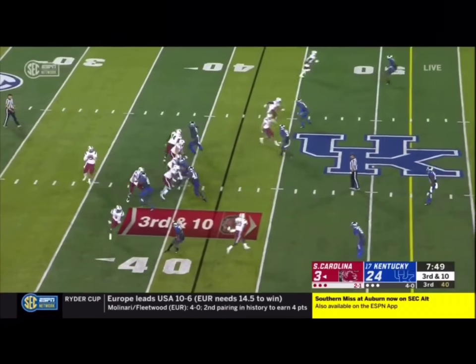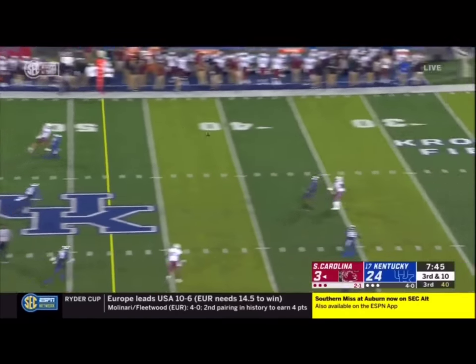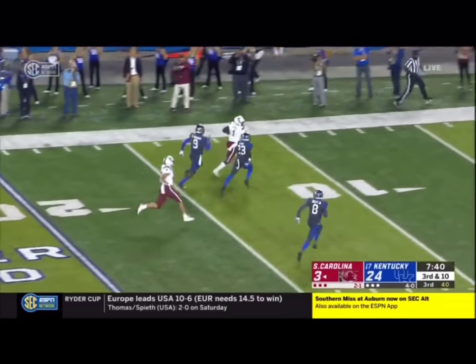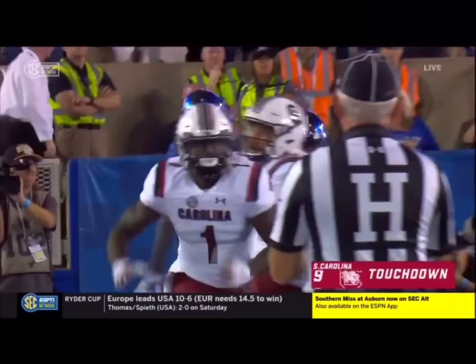Fenton out of the gun through wide receivers left side. He's looking right. Now they're pressuring. He stands back in the pocket. Throws down the field. Jump ball caught by Debo. Run away at the 30. At the 20. Trying to get to the pylon. 10-5. Touchdown Carolina. Touchdown Debo Samuel.